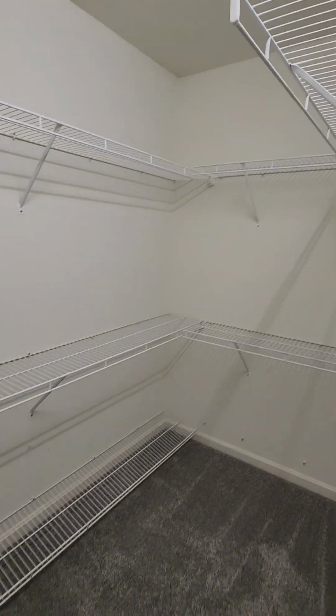And then a little hallway goes down. Oh, I turned off the lights, not on the lights. I wonder if this light's burnt out. Must be. Well, we have a walk-in closet. Aha, there we go.